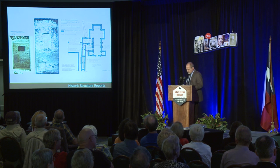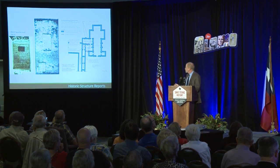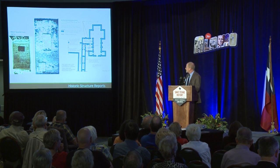The other thing that we're trying to do is take some of these photographs and understand what we're looking at, what historic material is still on the building today. This is one example of some of that. Most people don't realize it, but as the church was being built, there were different building campaigns over the years. There were actually 5 separate master masons that worked on this at various times. This, from about 1762, we believe, this wall was installed. This is one of the earliest photographs we have of it.